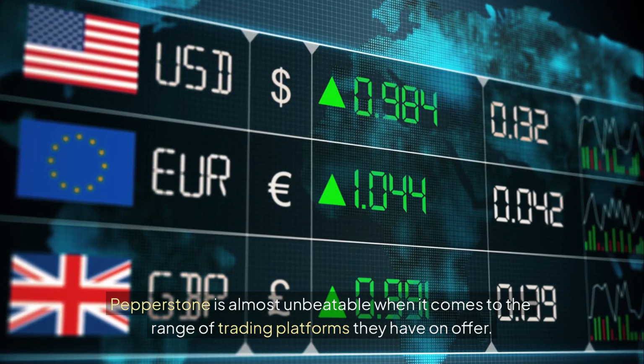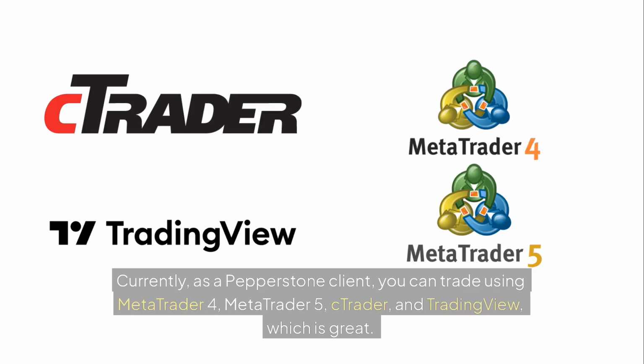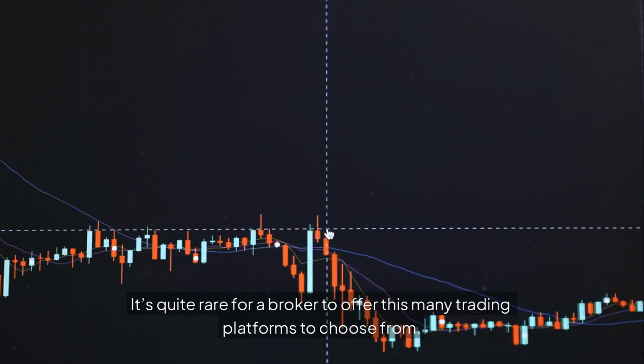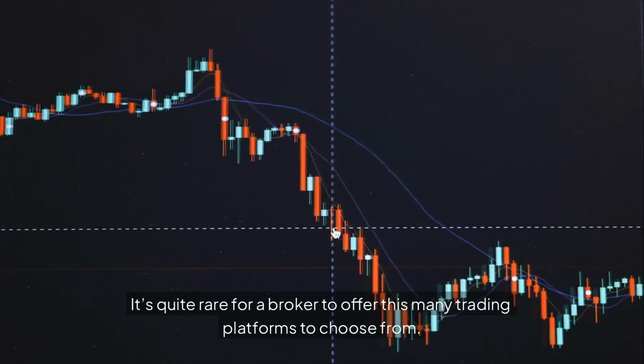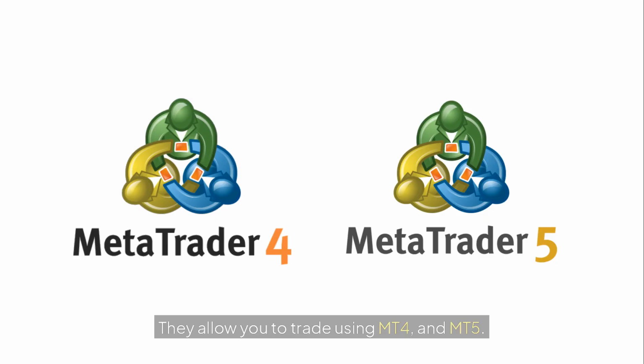Pepperstone is almost unbeatable when it comes to the range of trading platforms they have on offer. Currently, as a Pepperstone client, you can trade using MetaTrader 4, MetaTrader 5, CTrader, and TradingView, which is great. It's quite rare for a broker to offer this many trading platforms to choose from. By comparison, with AvaTrade, they're a lot more MetaTrader focused. They allow you to trade using MT4 and MT5.